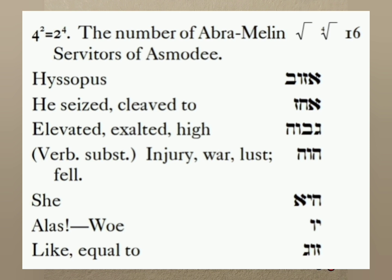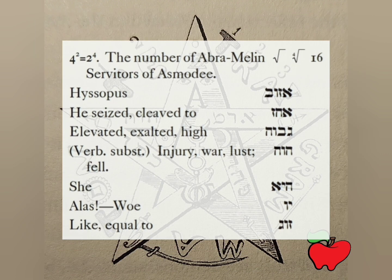Now she is obvious, Eve. Elevated reflects her initiation by the serpent, and like or equal to reflects that Eve was made from the rib of Adam, signifying that something was taken not from the top of him, nor from the bottom, but from his midsection. That she is made of middle stuff is then equal to him, not above or below. She contains the higher and the lower parts of her partner.